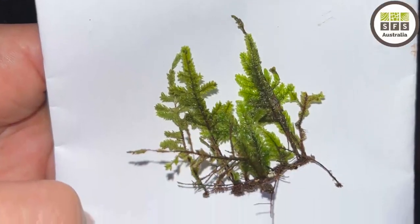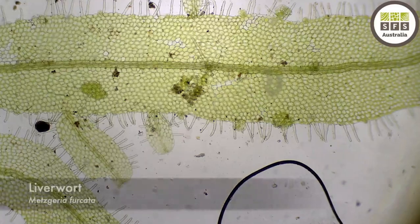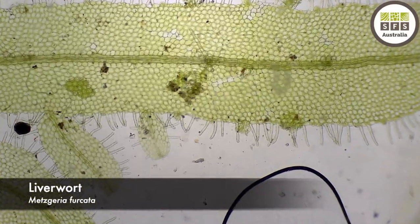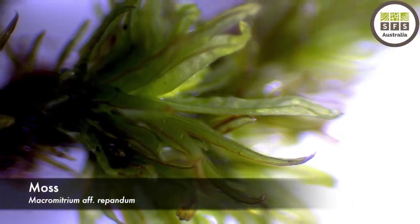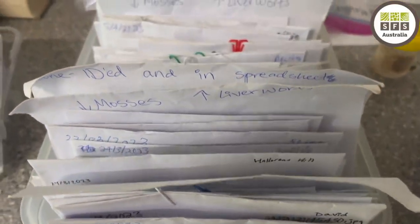Once we have collected our samples, it's time to identify them and photograph them. We compiled about 250 collections from our own survey and a few informal collections in the past. And so far, we have found 95 unique bryophyte species.